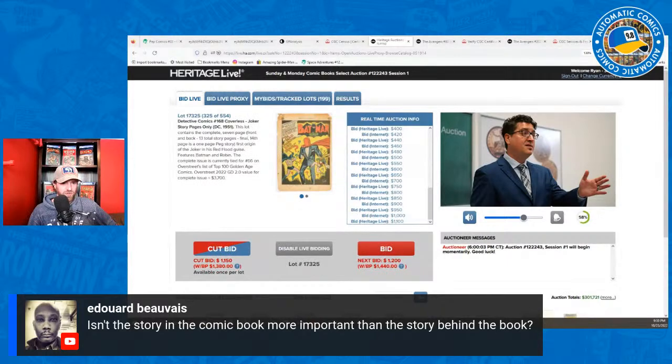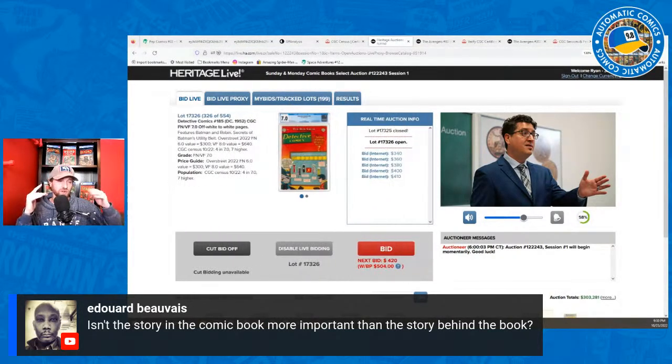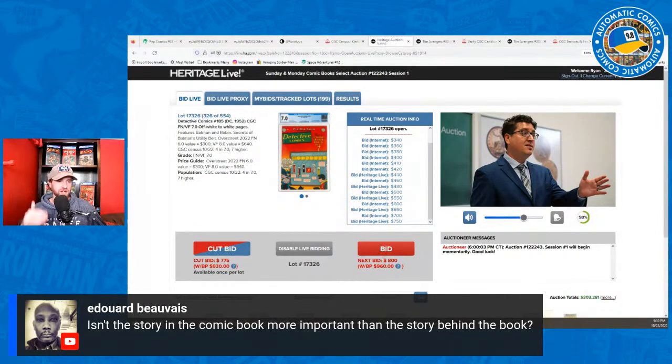Isn't the story in the comic book more important than the story behind the book? Not when you're talking pedigrees. You have something that's going to have the same value as any other book in that grade for the story in the book, and then the pedigree adds something extra on top of it. It makes it a one-of, like you have the only pedigree copy of that book. And when you're talking about collectors, things that are one-ofs add a premium.